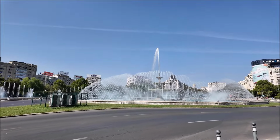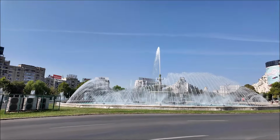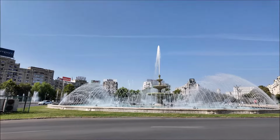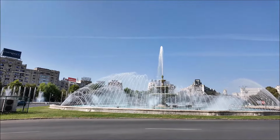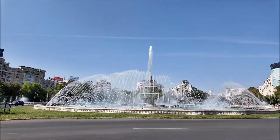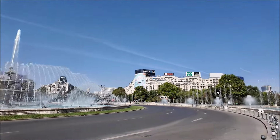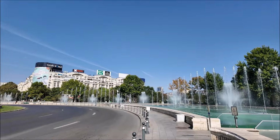The fountains feature a blend of classical and modern design elements. They have been designed to harmonize with Bucharest's architectural aesthetic, creating a continuous visual experience along the boulevard. The renovation introduced cutting-edge technology, including programmable LED lights and coordinated water jets, allowing for intricate water displays synchronized with music and lights.